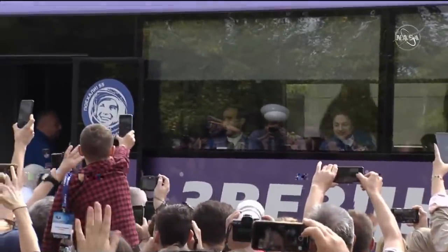You can see Oleg Skripochka there in the seat, his suit a little bit puffed up. That means it's going through that pressure check. They do this again to make sure that their suits are free from leaks. This is also one of the final chances that the crew members get to speak to friends and family that have gathered. They're on the other side of this protective pane of glass, again, to help maintain that quarantine.